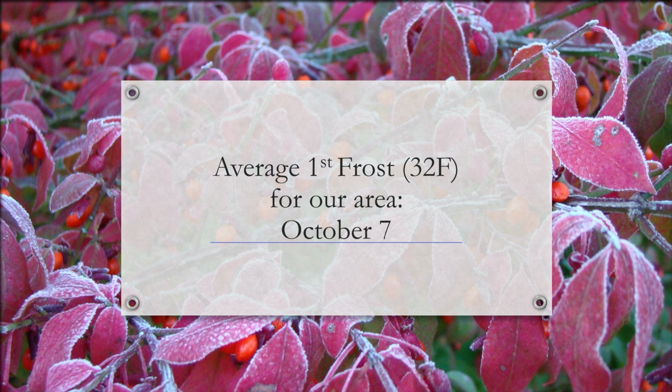In our region, the average first frost is October 7th. And this is important if you're like me and you want to keep your plants alive for just as long as you possibly can. I start listening late September to the weather forecast, listening for those freeze or frost warnings. And then I decide, okay, which plants do I want to try and keep alive a little longer? In my case, it's often the vegetable and the herb plants. I have this personal goal of having fresh herbs for Thanksgiving at the end of November. Sometimes that can be a bit of a challenge to accomplish, but I enjoy trying.